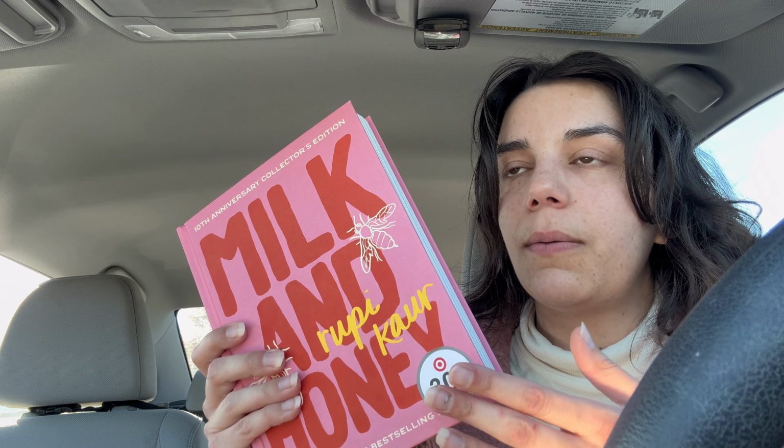I did get a book for myself, this poetry book, Milk and Honey. I thought this was just too cute to pass up. And you know I just love to style with books. This is gonna be a good spring summer book to decorate with.